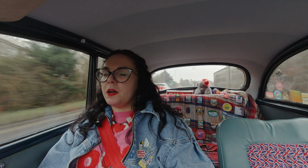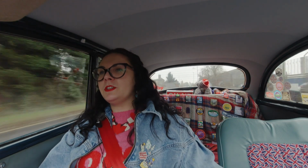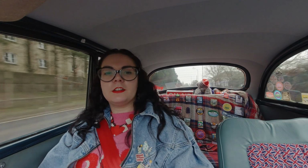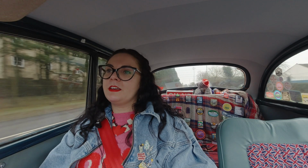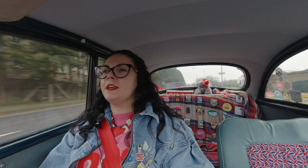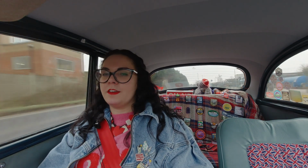So I think this might be another strong one, perhaps another 8 out of 10. A very cool car, would be a nice compliment to Peggy, given that it's a convertible. So if it was kind of joining my fleet as is, it would be a nice addition, I think.